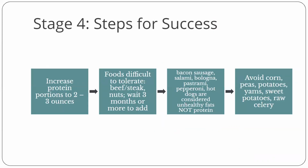Now, there are quite a few foods that are stage 4, but we want you to wait a little while just because they're harder to break down. So we already discussed that you want to slowly increase to 3 ounces of protein 3 times a day. The foods that are more difficult to break down and we want you to wait on are red meat, so beef and steak, which are harder to digest. So it is a stage 4, but we want you to wait a minimum of 3 months before you try to bring that in.